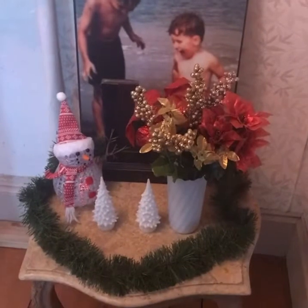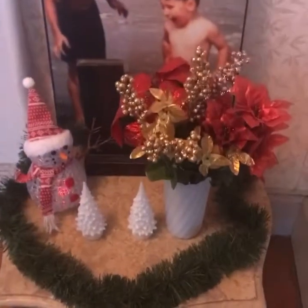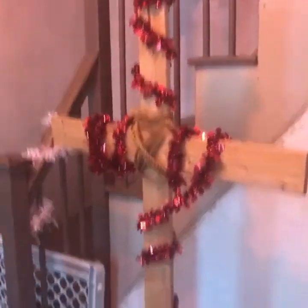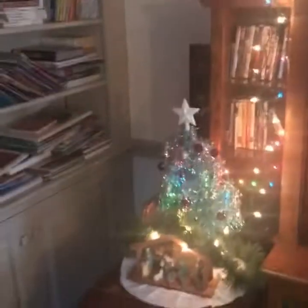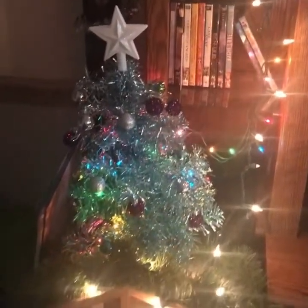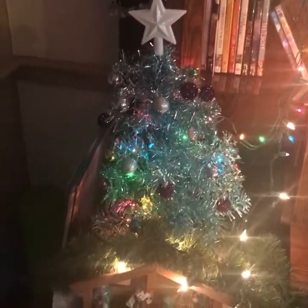And this is another little table I have decorated in my hallway downstairs. We have this cross that my husband made years ago for our church that we keep here at the house, and every once in a while we bring it to church and use it for something. I just put some garland on that. And over here, this is like the living room area that mostly at this point the kids just come in here and watch TV and stuff. We have a nativity here, missing baby Jesus. We got to get some more baby Jesuses, and a little tree.